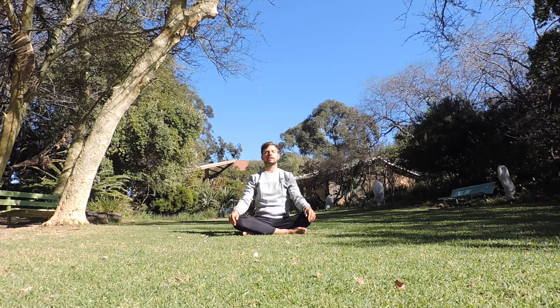A long, slow inhale into all those spaces, gently expanding them. Holding that inhale, and with the exhale, softening. Feeling the outline of the body. Feeling where your skin meets the air around you.